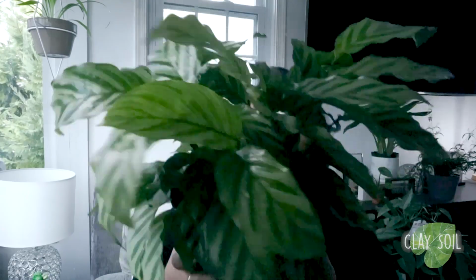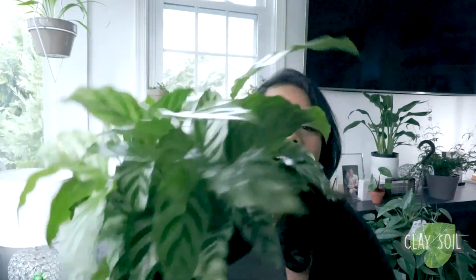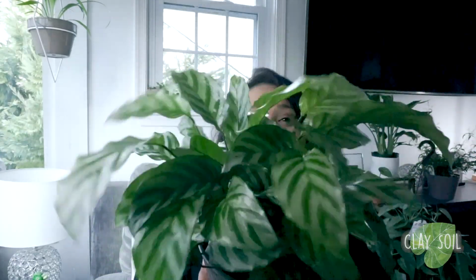Like this is a Calathea Freddy in a 6-inch pot, and this costs 20 bucks here. But this size Calathea Freddy in Los Angeles would cost like $12. So that's a pretty big price difference. But I saw it and I wanted it, so I got it. You know, why not? It's been looking at me, like, buy me, Purny.